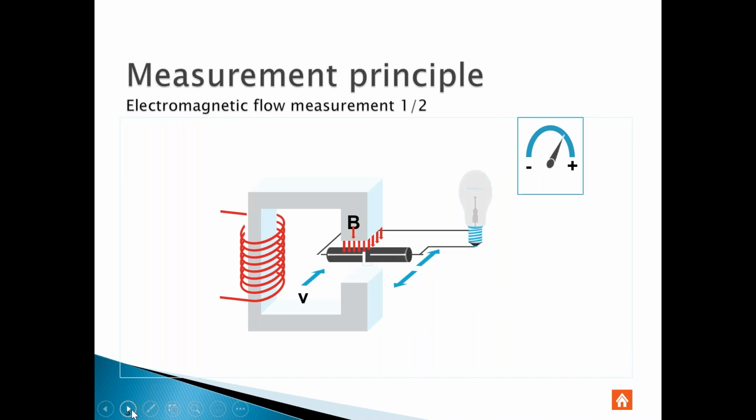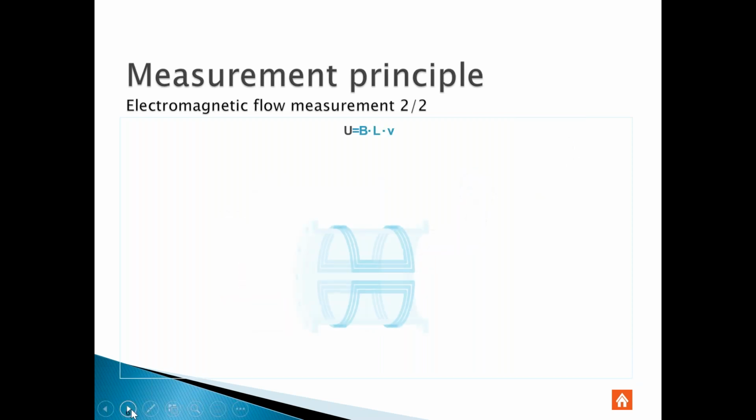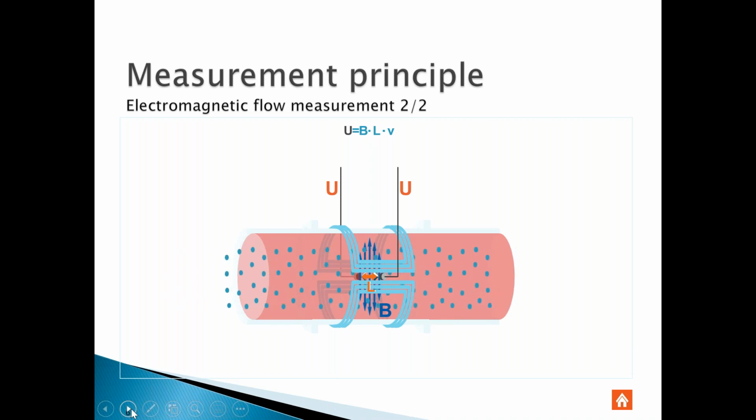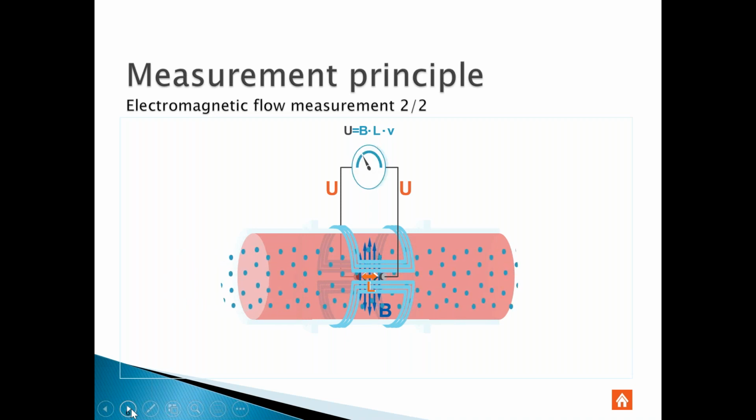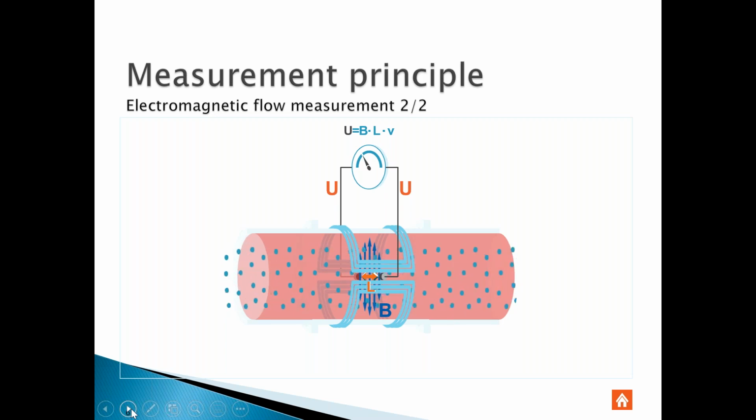So what that means is basically we need three things to produce a voltage. We need a magnetic field, we need a conductor, and we need relative motion between them. It doesn't matter if you move the conductor through the magnetic field or move the magnetic field across the conductor, you're going to generate a voltage. So when we're looking at a mag meter, the conductor is the fluid that we are hoping to measure the rate of flow.